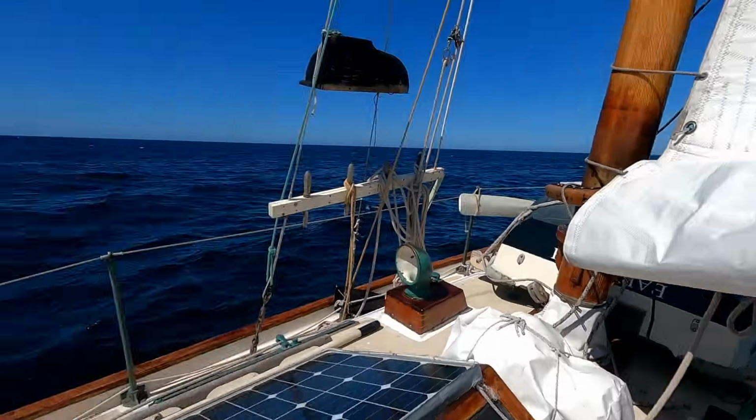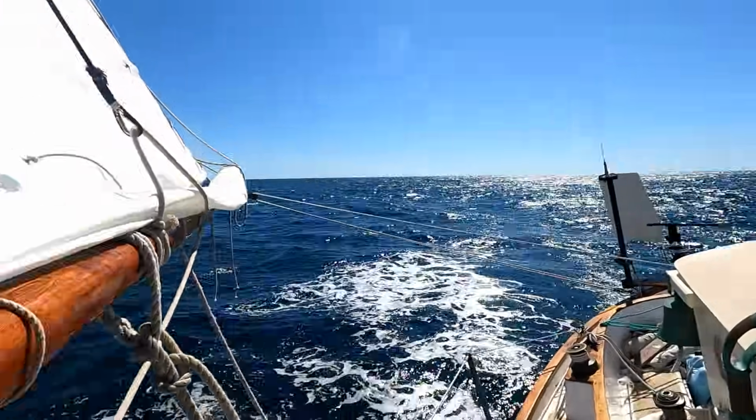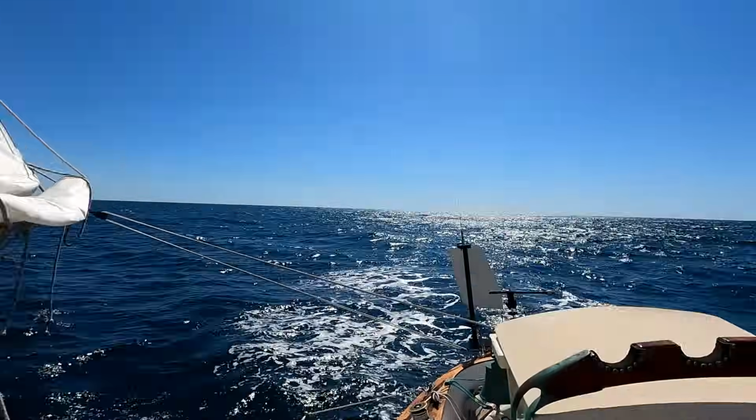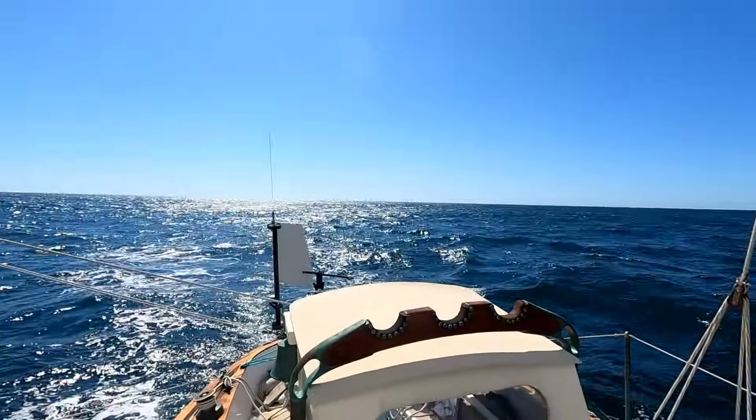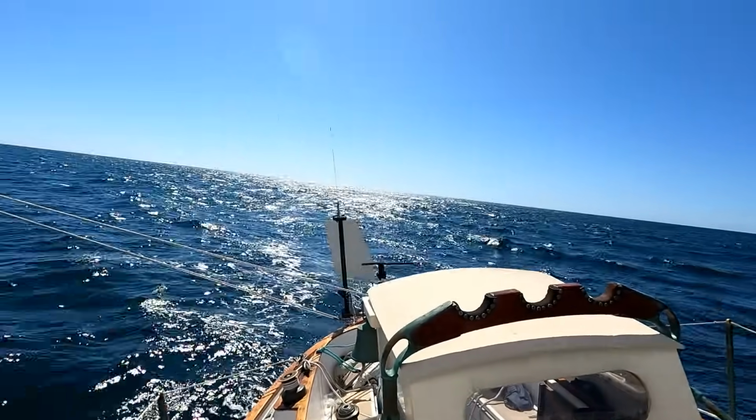So as you can see, we finally picked up some wind here. We're moving right along now. In fact, I just put a reef in the main just to ease the balance up a bit, take some of the weather helm off her. So we're cranking right along. We've got about 120 miles left to run into Shelburne. If we could get another 24 hours of this good wind, that would almost get us there.